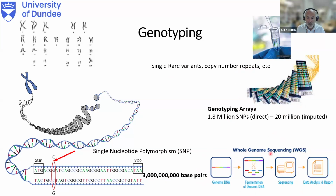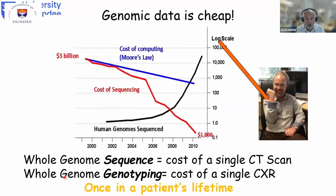And I guess one of the biggest problems, the biggest headaches for everyone, is how you handle and manage such huge volumes of data obtained from an individual, especially if you're going to use it for healthcare when you're not specifically looking for one particular variant. And this is the other major thing that's happening, as I said earlier.